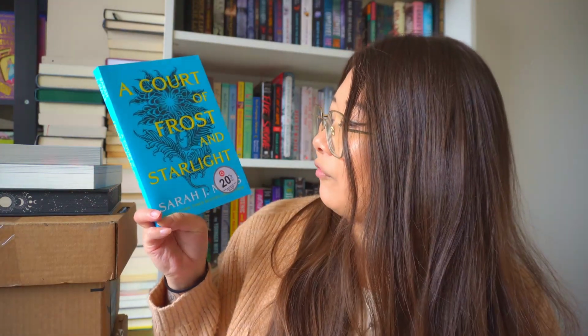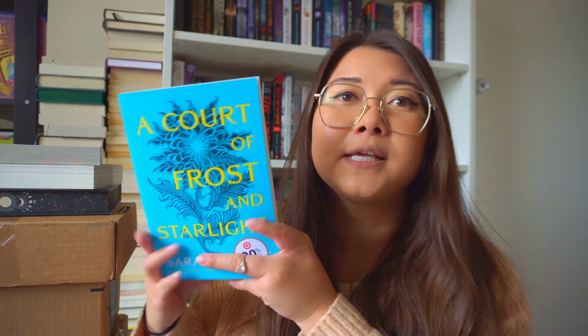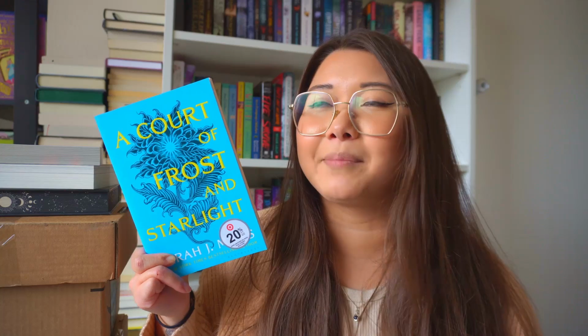I have another one of the books in the pile down at the bottom, so I won't pull it out because it will be like Jenga and probably fall over. But I have A Court of Frost and Starlight by Sarah J. Maas. There was a Target book sale, so I ended up participating in it just because there were some books I had my eye on and Book Outlet just kept selling out of them.